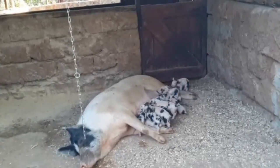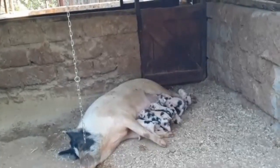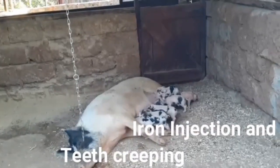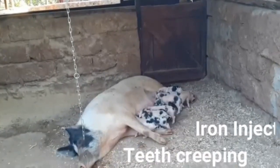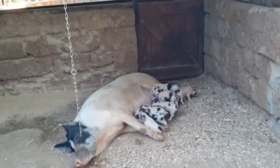So the first procedure that I'm about to do is to trim the umbilical cords. Then on the third day we'll do the iron injection and the teeth clipping. I'll shoot a video on the same. So today we are happy. Tunashukuru Mungu, tuko na wageni.